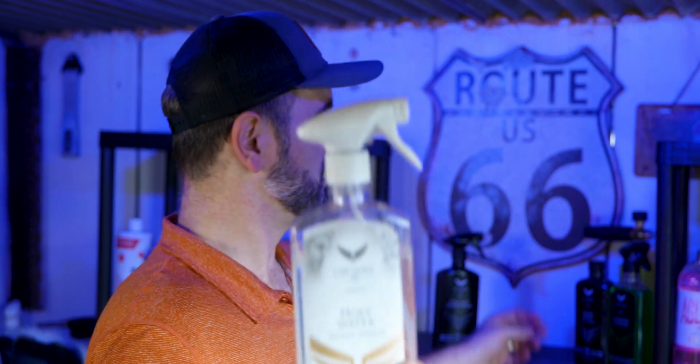And then they've also sent us the Holy Water Secret Shield, along with Black Angel Tyre Serum as well, and some interior detailer if we get time to use them. So that's enough about the products. Let's get out there and do the detail.